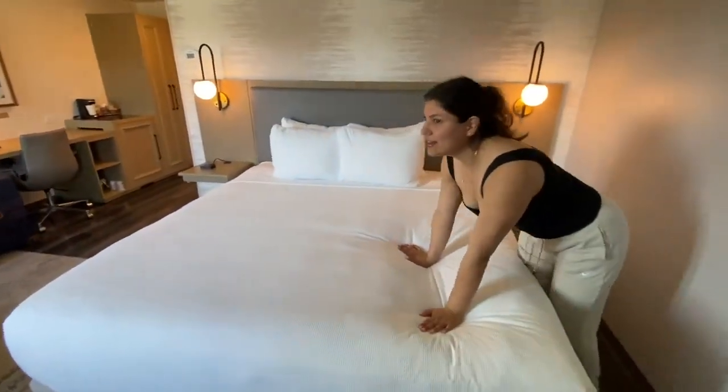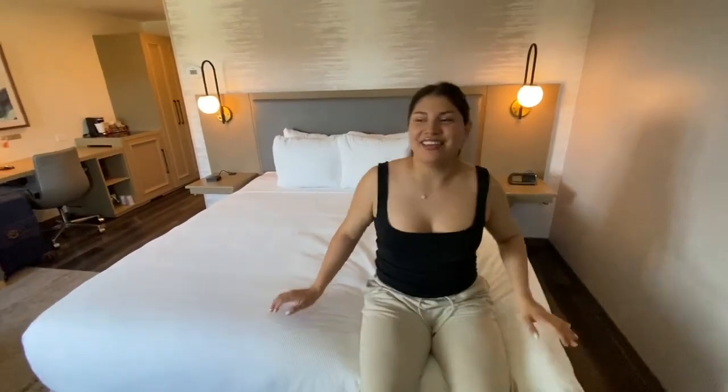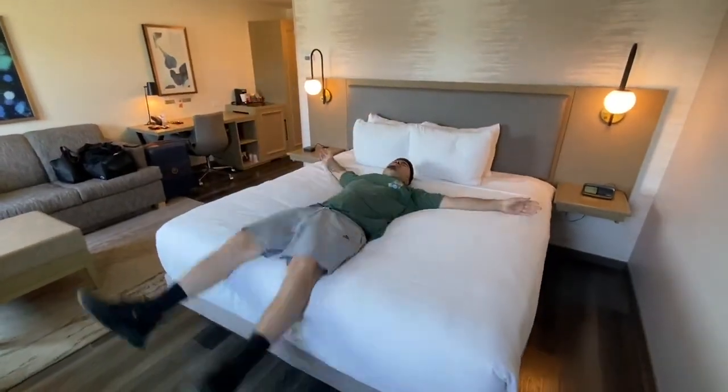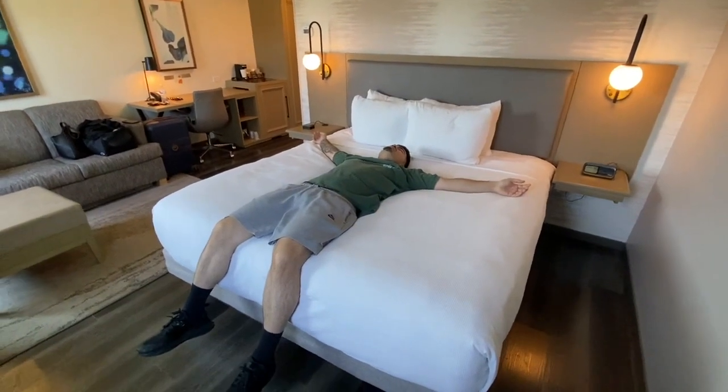And then, here's our bed. Oh, it's nice and comfortable. Is it soft? Yeah. Okay. You want to jump on it? Or like lay down? Comfortable? Yeah. All right, you fell asleep.